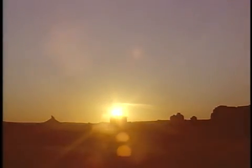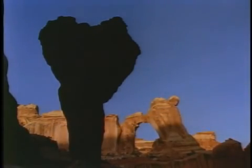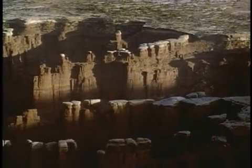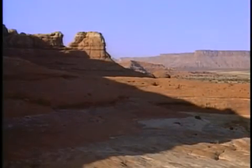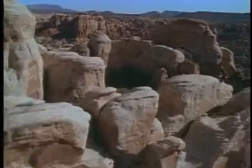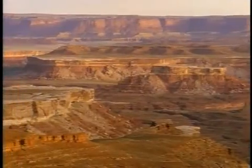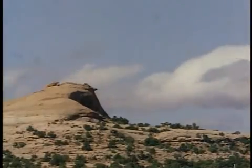Sun rises, casting its light across an improbable landscape. A puzzle of canyons, cliffs, and baked red earth. This land appears timeless, unchanging.